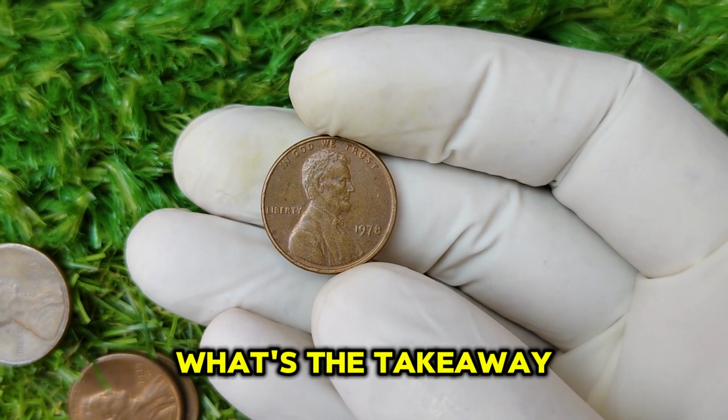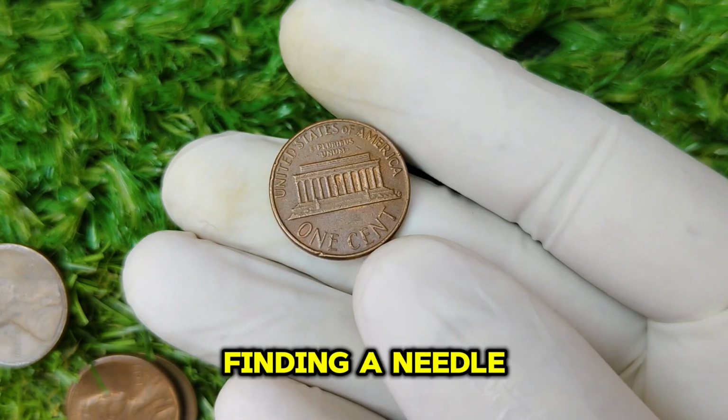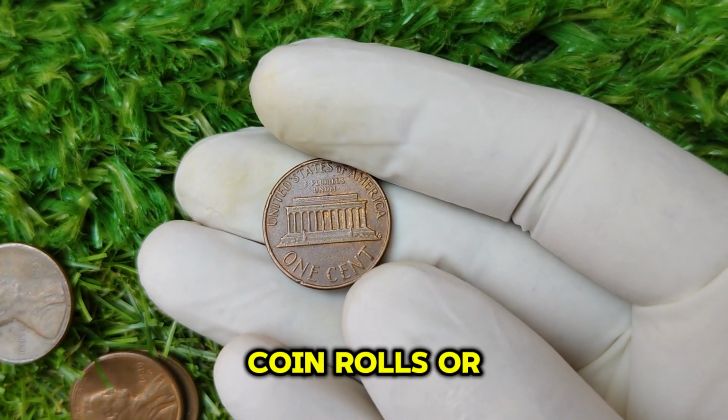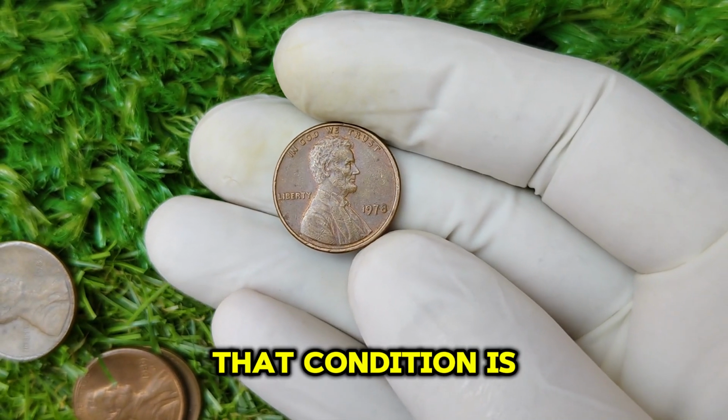So what's the takeaway? While finding a penny worth nearly $68,000 might sound like finding a needle in a haystack, it's not impossible. There are still treasures like this hiding in old coin collections, coin rolls, or even pocket change. The key is to know what to look for and to understand that condition is everything.